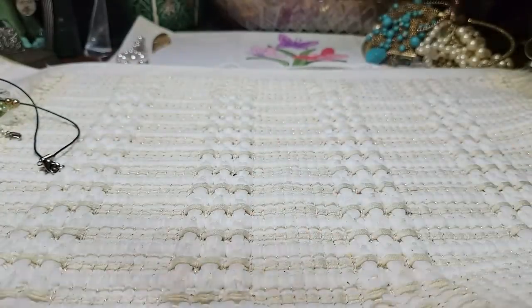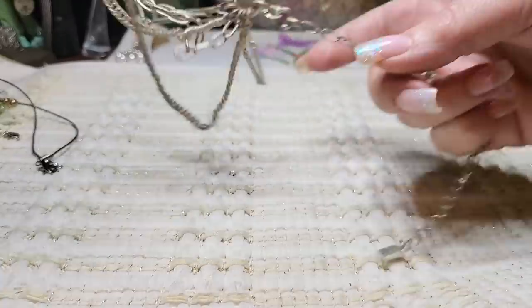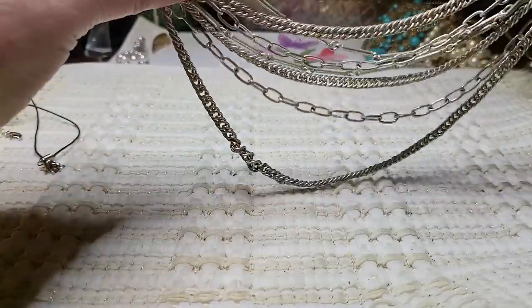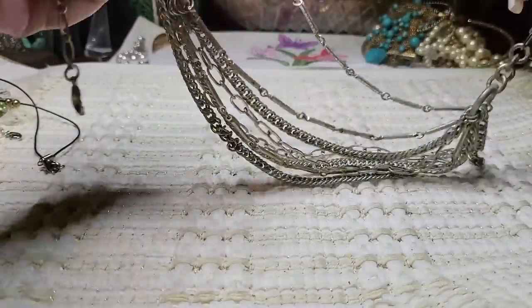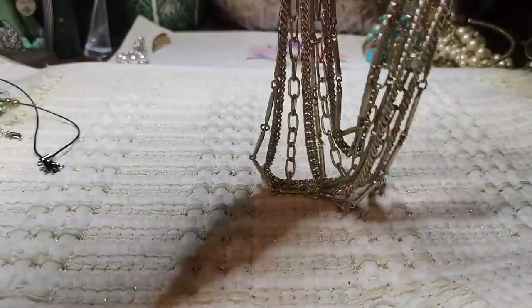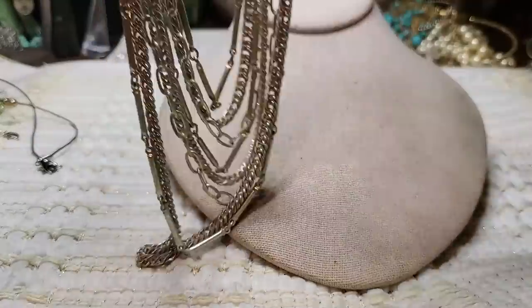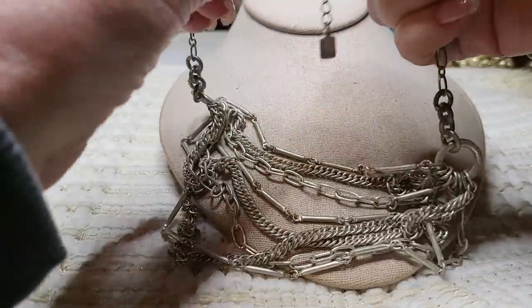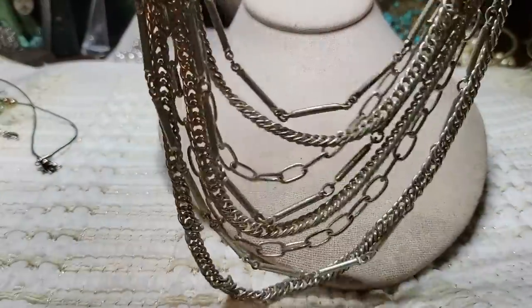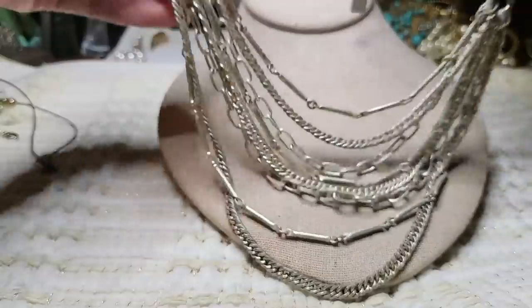Okay, then we have another necklace. Yeah, this is a necklace. Oh, look at this one. It's got a little rust on it. But it just needs to be cleaned up. Let's see. Okay, it does have a tag. But let's look at it first. And it has a lobster claw clasp. Silver tone.